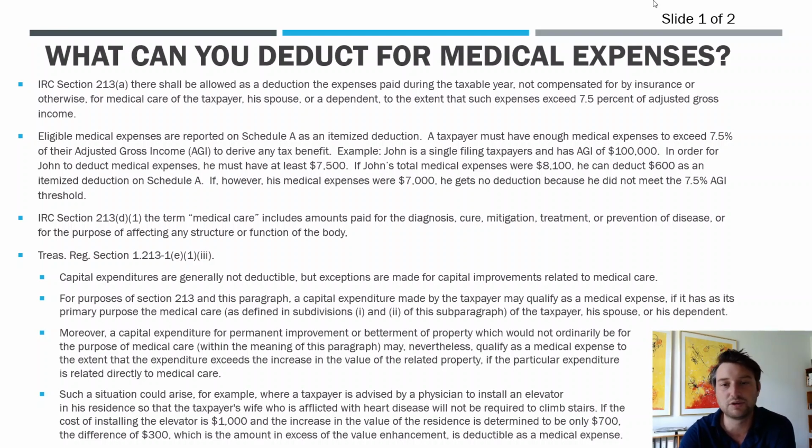So if we look at the example here, we have John. He's a single filing taxpayer, and his AGI, that's his adjusted gross income, is $100,000. So in order for him to deduct any medical expenses, he's got to have at least $7,500 in unreimbursed medical expenses during the year to even start to see some sort of tax write-off or benefit for the expenses. So if, for example, his medical expenses were $8,100, the amount that he can deduct as an itemized deduction is only $600, right? Because it's the total unreimbursed expenses minus the 7.5% floor, so that's the $600 amount.